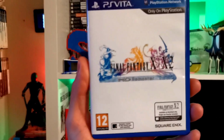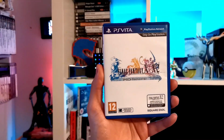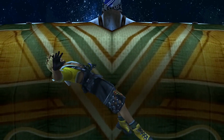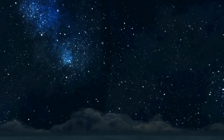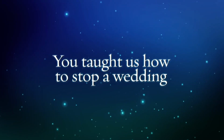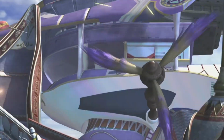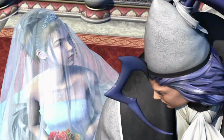Next up, we've got Final Fantasy X and X-2. What needs to be said about this? Everybody knows Final Fantasy X. Now, this one I picked up second hand, so unfortunately the code for X-2 has been used, so it is only the game, the cartridge game of Final Fantasy X. I actually need to buy X-2 before the store closes, or before it gets taken down anyway, so I have the complete set with this one, but Final Fantasy X right there.